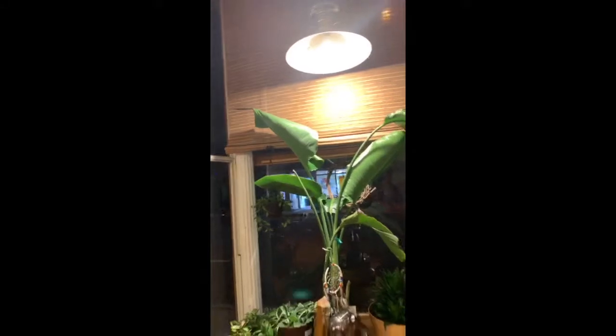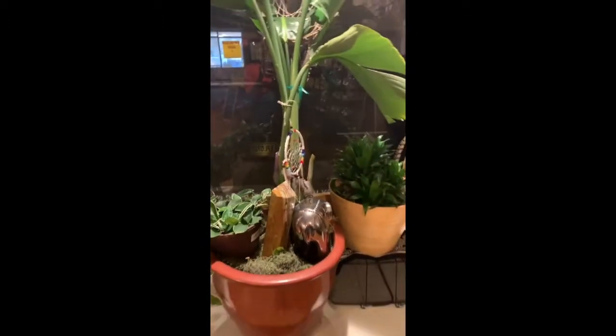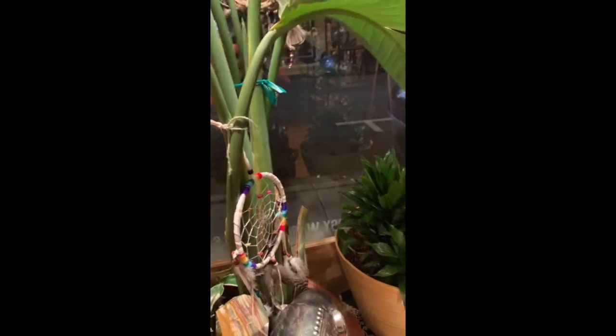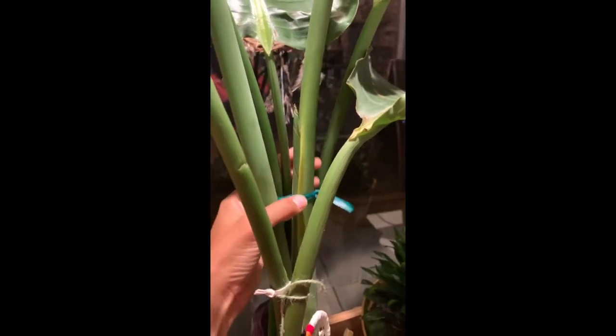So there's that. Then we have this big bird of paradise standing up. Now keep in mind, I'm 5'6", almost 5'7", and this is how big this bird of paradise has gotten. It's pretty big. They require a lot of light, and as big as this one is, it's really not necessarily my favorite because it takes a lot of energy to, oh wow, this is a new leaf coming in, so that's good. But they do require a lot to me.